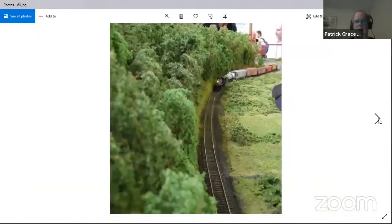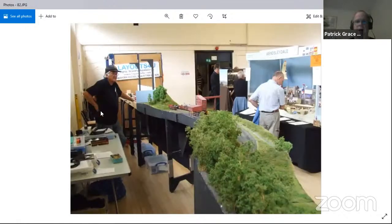And here again, you can see a little train trundling along. And here's Chris, and he built a pair of fiddle yards so it could actually be used more sensibly on its own. And there's his coal tipple.